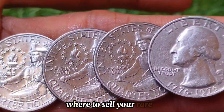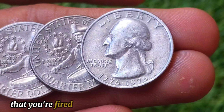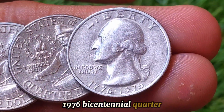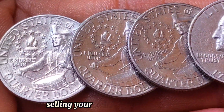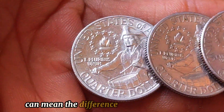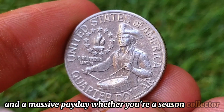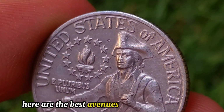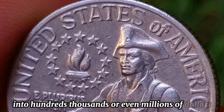Where to sell your rare 1976 bicentennial quarter. Now that you're fired up and ready to cash in on your rare 1976 bicentennial quarter, the next big question is, where do you sell it? Selling your coin at the right place can mean the difference between a few bucks and a massive payday. Whether you're a seasoned collector or just found a gem in your spare change, here are the best avenues to turn your rare find into hundreds, thousands, or even millions of dollars.